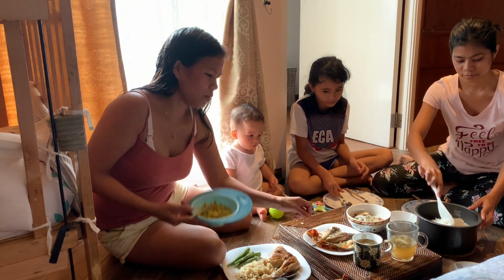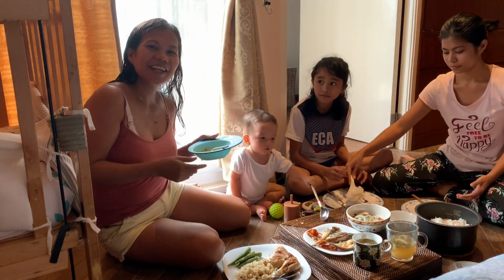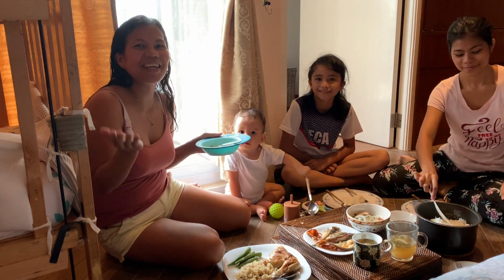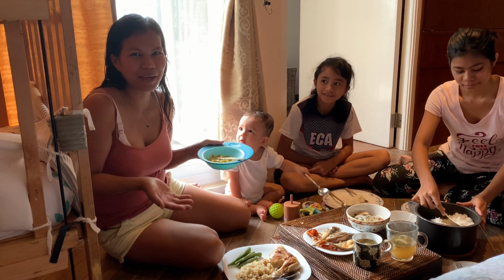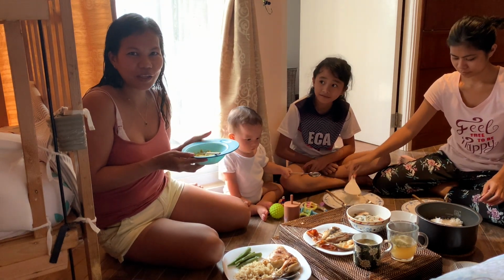You cannot touch that one. This one. Hi guys! Another camping lunch in the house. You see, guys, you know where we are eating? In our bedroom. Because as usual, there is the work downstairs.